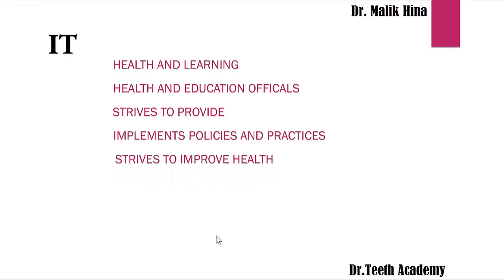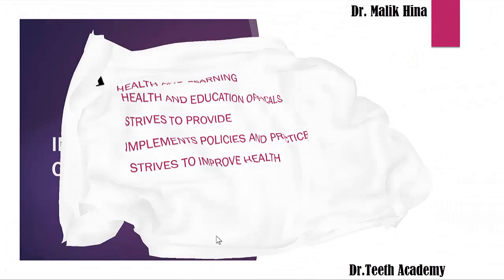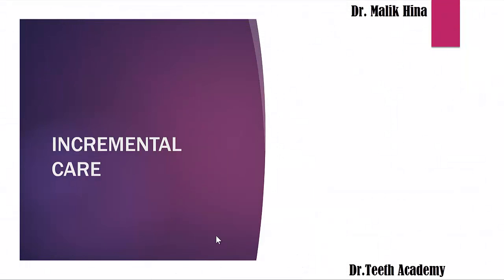Strive to improve the health of school personnel, families, and community members as well as pupils, and work with community leaders to help them understand how the community contributes to and undermines the health and education. Now, health promoting school focus on incremental care. So, incremental care can be defined as periodic care so spaced that increments of dental disease are treated at the earliest time, consistent with the proper diagnosis and operating efficiency in such a way that there is no accumulation of dental needs beyond the minimum.